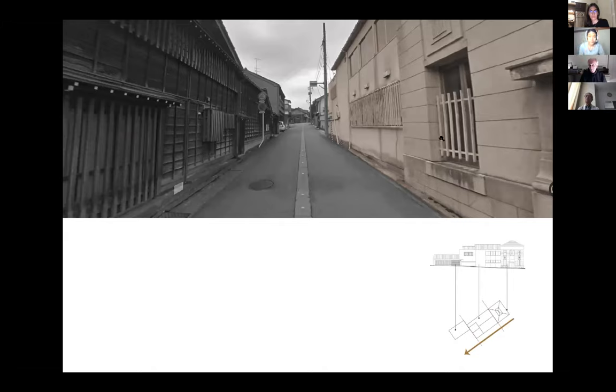In this picture, I can see the three additions in Hokuriku Bank building, and they're from different times. So it creates an architectural community.